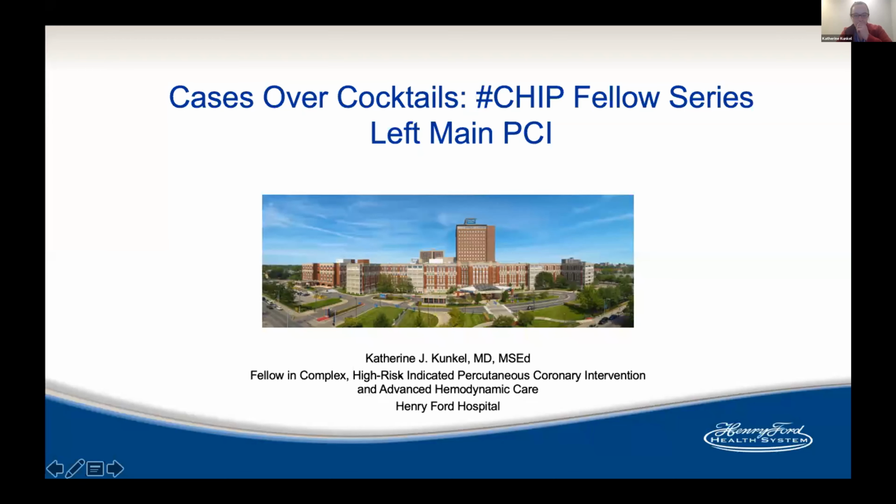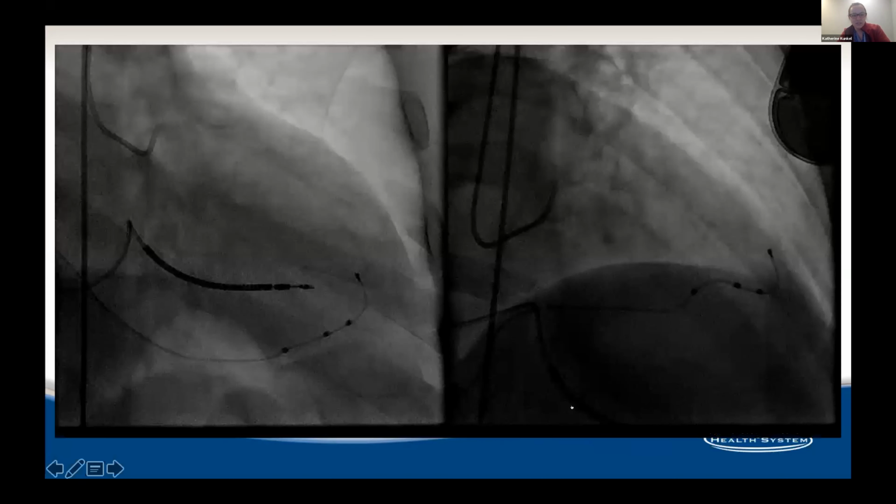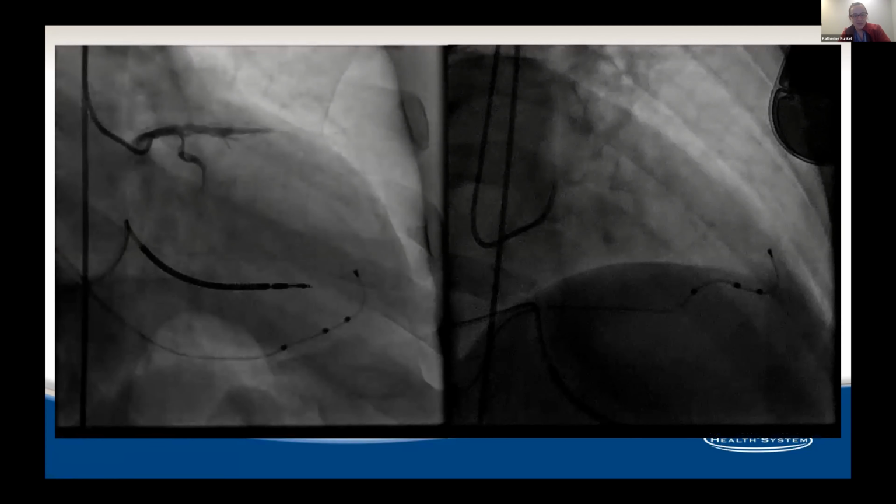Okay. So my case is the first case I prepared. It's a 64-year-old gentleman. He has a history of coronary disease, non-sustained VT, ischemic cardiomyopathy with an EF of 35%, AFib, hyperlipidemia, and obesity. He has class 3 angina and was recently admitted for unstable angina. Here are his home meds. He's on a beta blocker, his only anti-anginal. A recent echo shows an EF of 35%, no regional wall motion abnormalities, no valvular lesions. So during that admission for his acute coronary syndrome, he had this angiogram.